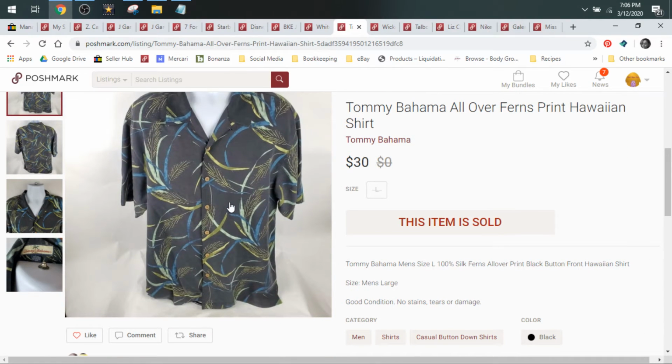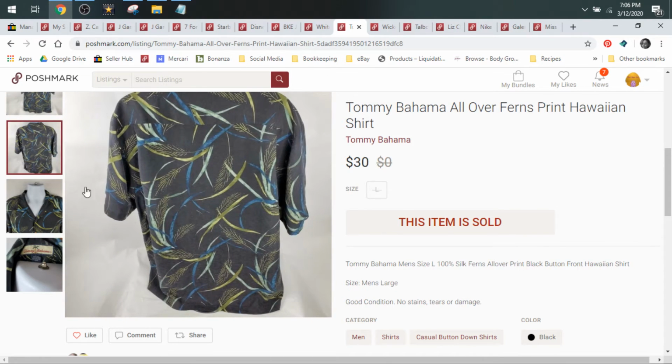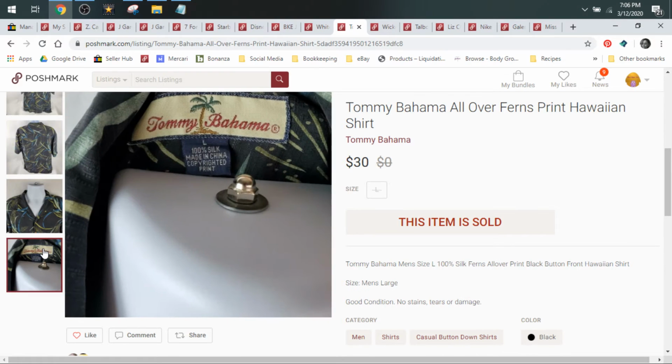But these Tommy Bahama shirts with the nice prints are still worth picking up. Some of the plain Tommy Bahamas, we'll pass on them most of the time, unless we find them for 99 cents. But these ones with the really nice prints, the silk ones, this was also silk. Anything that's large, extra large, they're still worth picking up. This one, because it had a nice print and it was silk, I was able to get $30 for it.